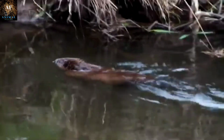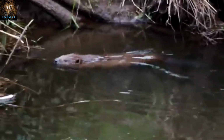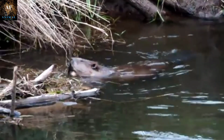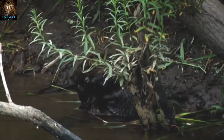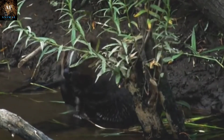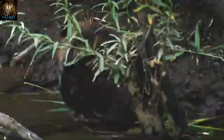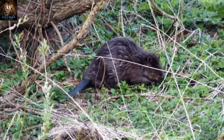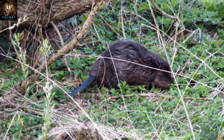They use their powerful tails to steer underwater. Beavers can dive underwater to feed on aquatic plants and to access their lodges and food caches. They can also use underwater entrances to their lodges to avoid predators. Beavers are known for their dam building skills. They construct dams across streams and rivers to create deep pools of water. These dams provide protection from predators and ensure a stable source of aquatic food.